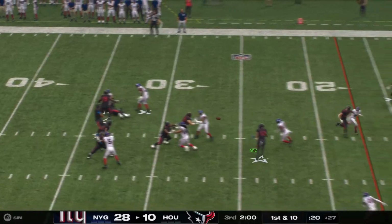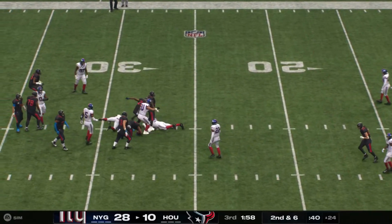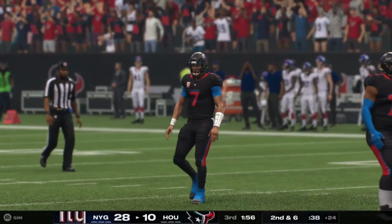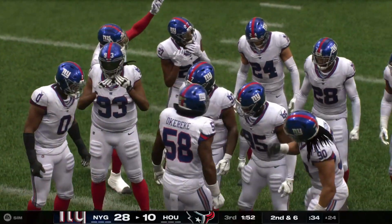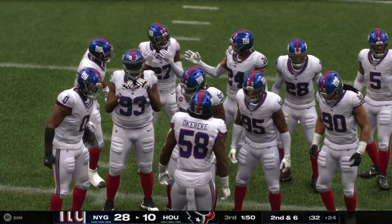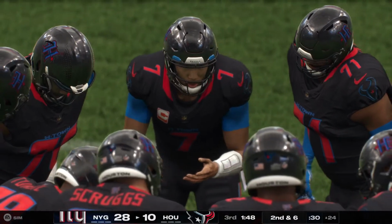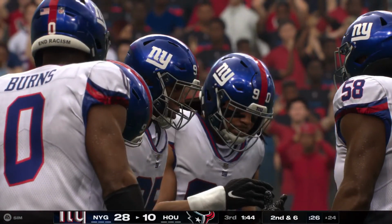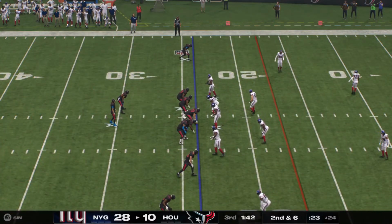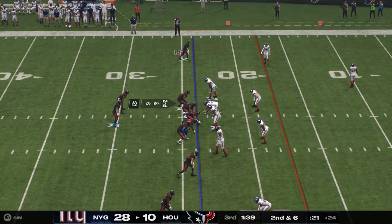Back to throw. Stroud. Rifles it, and it's caught. And he's short of the 1st after a mild gain. You know, I often say there is a fine line between aggressiveness and carelessness. And when you throw to double coverage, well, it can go either way. That time, a tremendous catch by his receiver on the other end. 2nd and 6 coming up here.